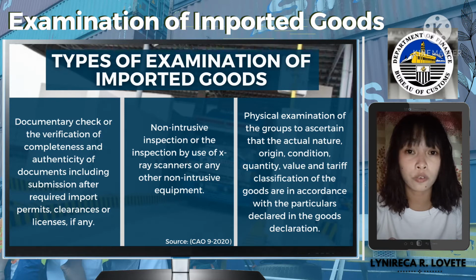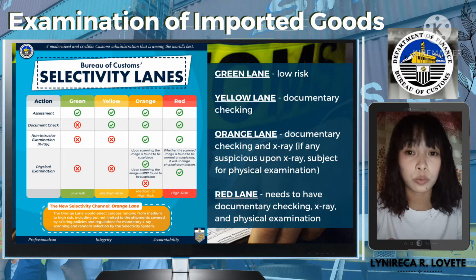There are three. First, the documentary check, or the verification for completeness and authenticity of the documents. It includes the submission of the required import permits, clearances, or licenses. In this case, the goods were checked by the BOC using technological advancement, which derives from its commodity selectivity in terms of checking the contents and the documentary requirements. Once the needed documents are proven to be authentic, valid, and factual, the particular commodities go under the green lane.